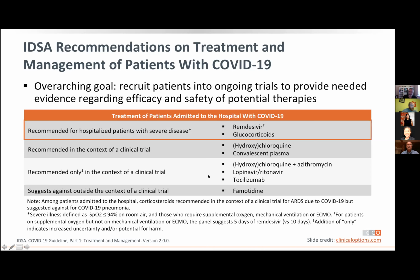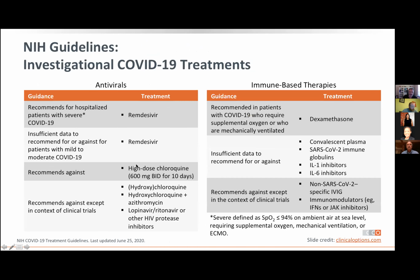Then all the rest are in the context of clinical trials, except for convalescent plasma, which, due to the fact that it's hard to get in a clinical trial, the FDA has allowed us to use outside of a clinical trial. But all the rest are recommended only in the context of clinical trials. So these are the IDSA guidelines, and these are the NIH guidelines, and they recommend the same thing. Remdesivir is recommended as treatment, and dexamethasone is now recommended as treatment. But all the rest come under categories that are either not recommended or only in the setting of a clinical trial.